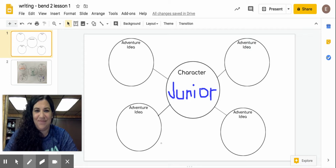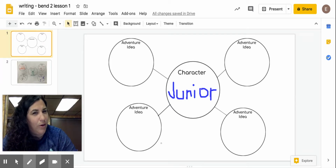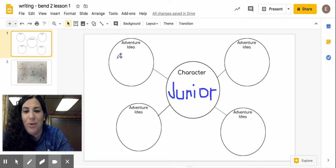I have an idea. Who knows where the best pizza in the world is? That's right, boys and girls. It's in New York. The best pizza in the world is in New York. And if you were Junior, who's a boy who loves pizza, wouldn't you want to taste the best pizza ever? I think you would. So maybe one adventure idea for Junior is that he goes to New York to try to find the best pizza.